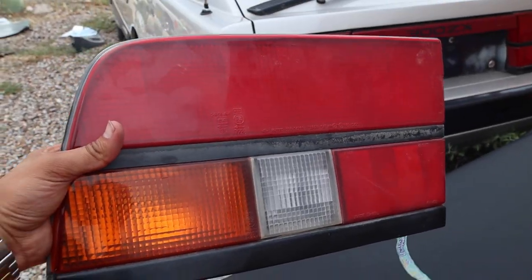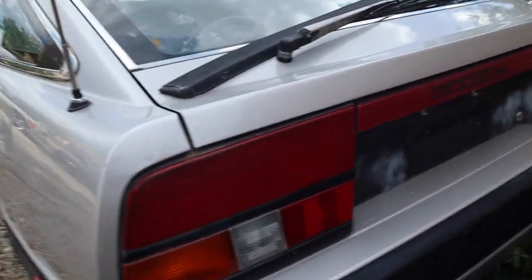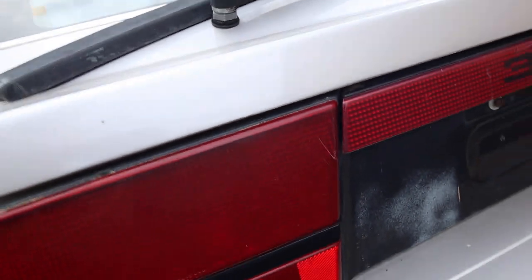All right, back home from the second trip to the junkyard within the past couple days. A little unfortunate we didn't find what Jonathan was looking for his ZX, and I didn't find what I was looking for my ZX. But he still got a nice come up with these taillights. Not that his really have any issues. I mean, this one's cracked slightly there, and this one's got a little chip in 2 spots here. So they're in good condition.